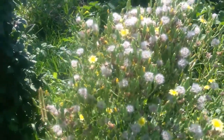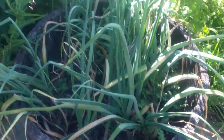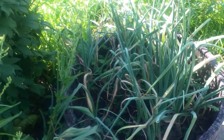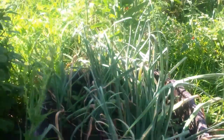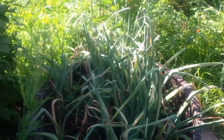More lettuce going to seed, because I need 4,000 lettuce seeds. Here's my garlic. No idea when to pick this. Yeah, I do have some brown in there, but they haven't all fallen over, so I guess I'll give it some more time.